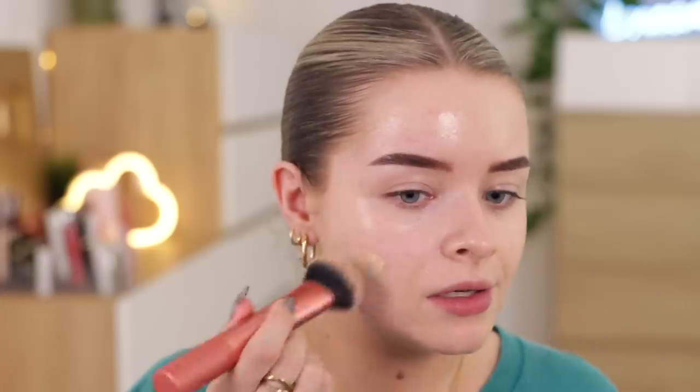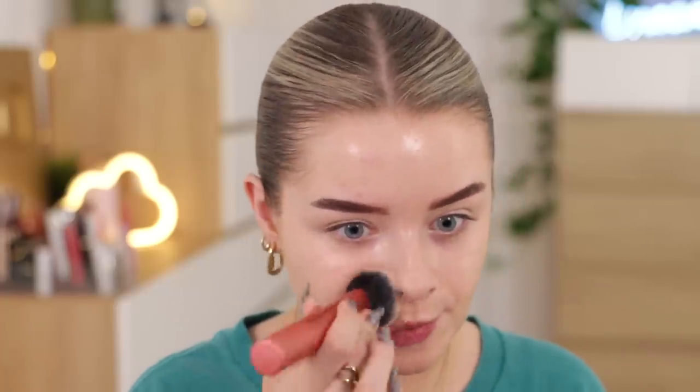It does look nice. But considering I put so much on, I thought it would give a little bit more coverage. I know that it's a skin tint. It's not supposed to give crazy amounts of coverage, but just because I put on a lot. Let's see if we can build it. I would say it is ever so slightly buildable, but you are not gonna get coverage with this. It is not that kind of product in the first place.